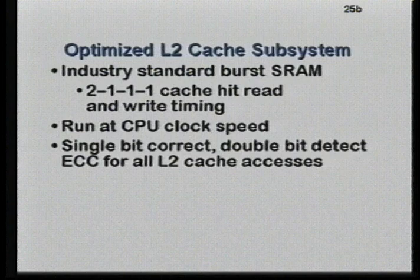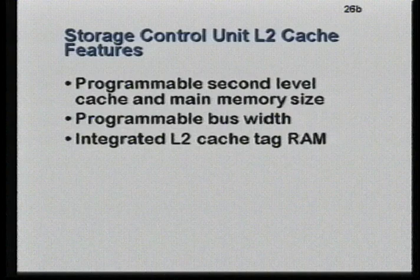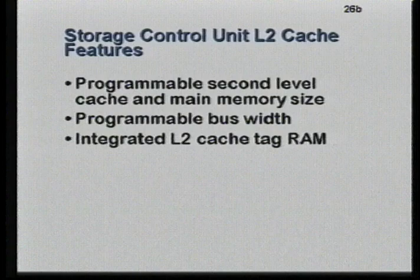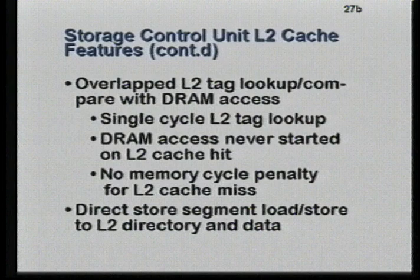The storage control unit controls the level 2 cache interface. There's a programmable register in the SCU chip that allows us to program the size of the L2 cache, the size of memory, as well as the width of the buses. The tags have been integrated into the SCU chip for low latency. We do an overlapped L2 tag lookup and compare with starting the memory operation. And we also have the capability to do loads and stores to the cache and the tags for diagnostic purposes.